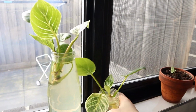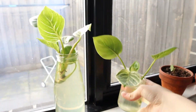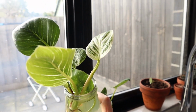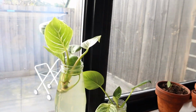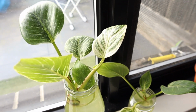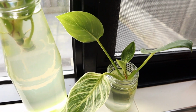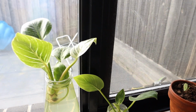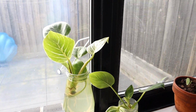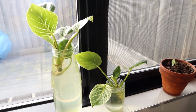Next up, I have these two cuttings in jars. Disregard the water, that needs to be changed, it's green. Don't let your water get like that. But anyway, this is a philodendron birkin that I had planted in a pot, and it was in my bedroom, and I think because it being winter, it just wasn't getting enough sunlight and it wasn't getting enough ventilation, I suppose, so it did end up getting root rot.